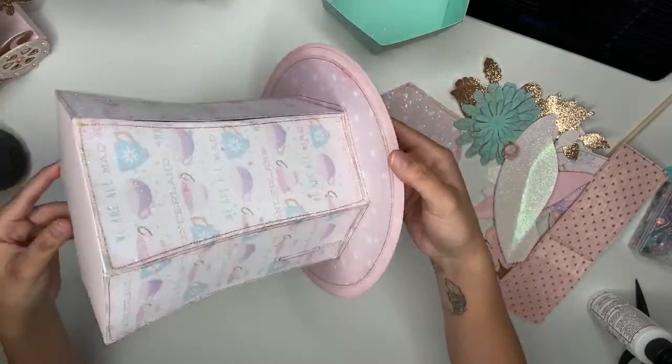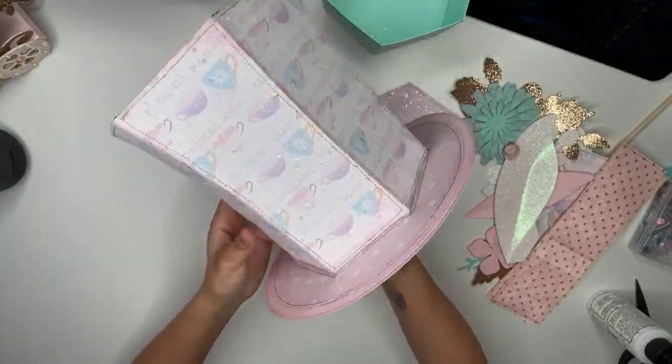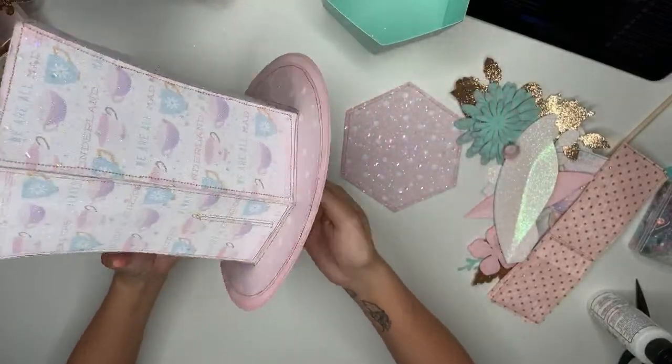All right. Oh my goodness, guys. I'm telling you, I may have to bet on this one. It is so stinking cute.